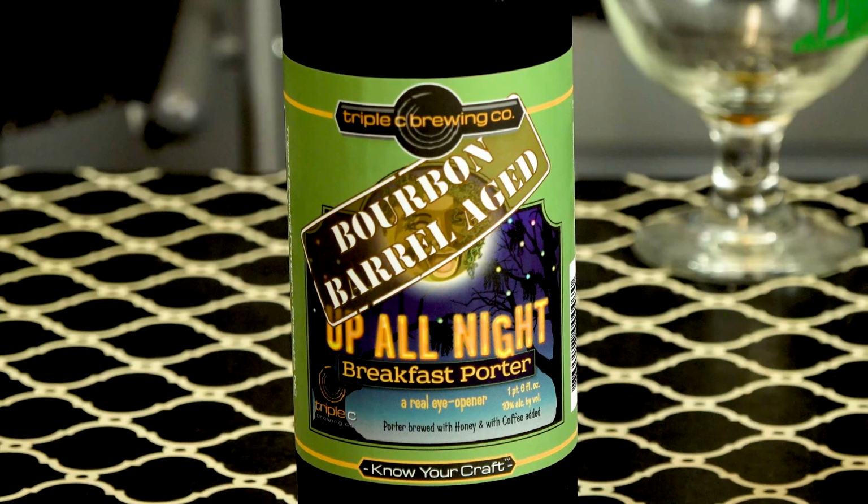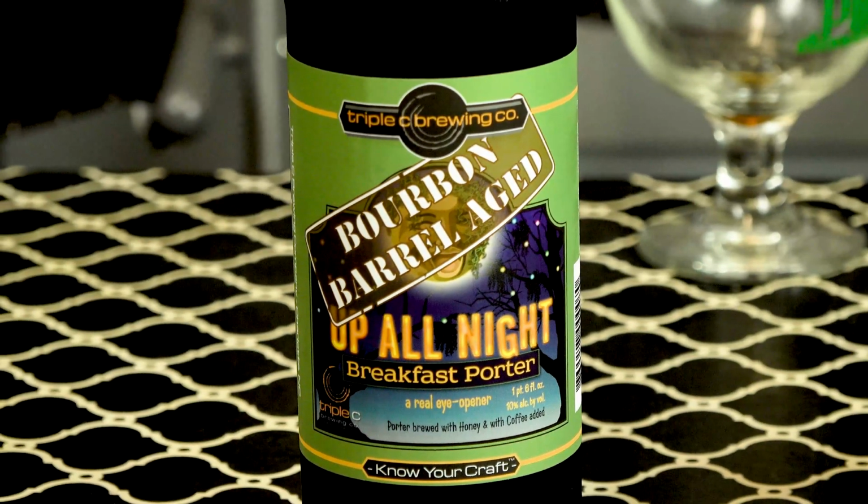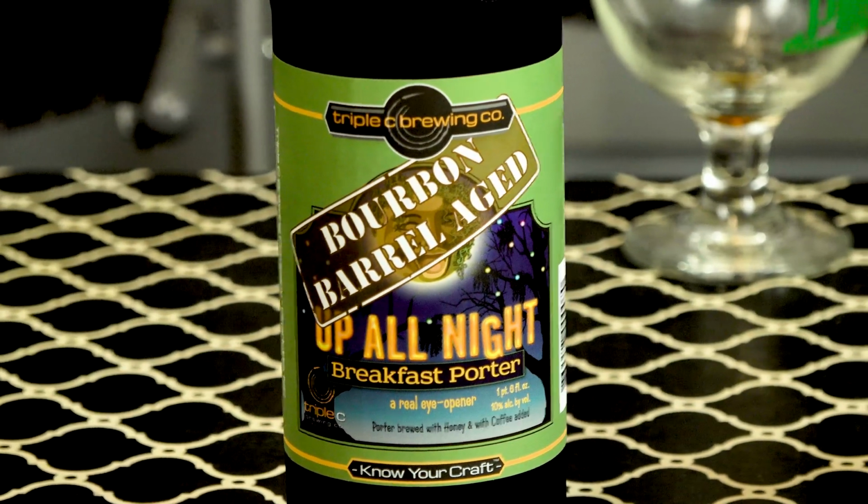So we're going to go ahead and start off today with Bourbon Barrel Aged Up All Night from Triple C Brewing right here in not so sunny Charlotte, North Carolina. As you can see, I have my trusty narwhal cup. They have normal, regular, boring glasses, and more terrible glasses that I happen to own.